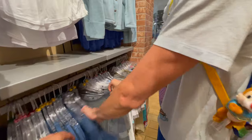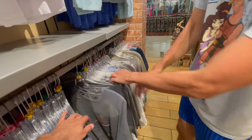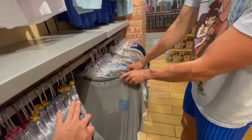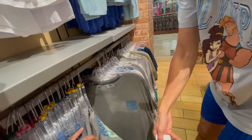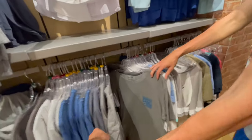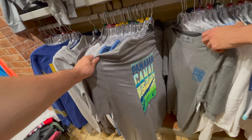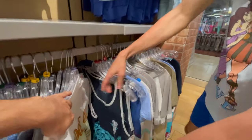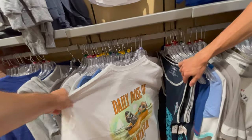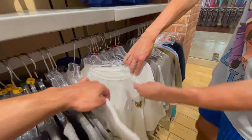Some of the other stuff was full price. I was surprised from Castaway Cay, $13.99. So maybe it's full price. We don't know. Panama Canal. Wow. 2020. Oh, let me see what it says on the back. Oh. Awesome. Okay, daily dose of vitamin C. Aww. Okay. That's cute. Goofy. Castaway Cay.